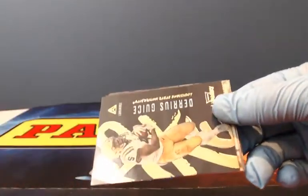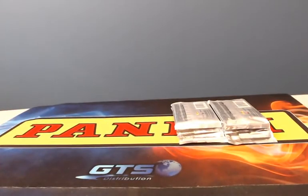Cooper Kupp to 99, and Jared Goff, jumbo jersey again. Geis. All right, 2 left. Box 11. I was just going to say not a lot of points, and then here they come.